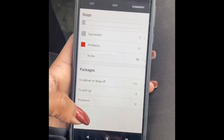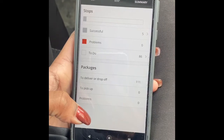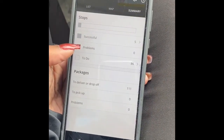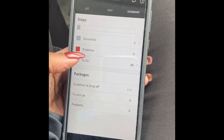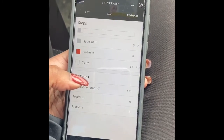Here, I'll turn it around. Here you can see how many stops I have. I have a total of 91 stops today. You see I've already done 5. I had 0 problems so far, and I have 86 stops left and 111 packages left.